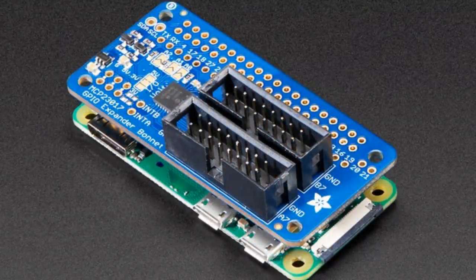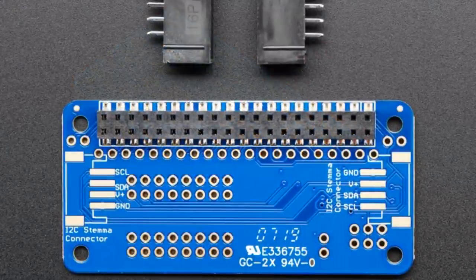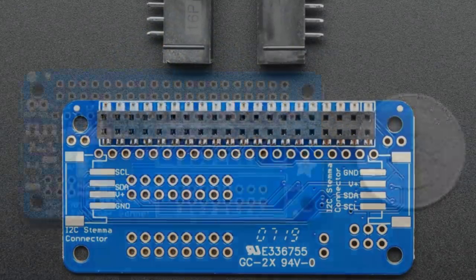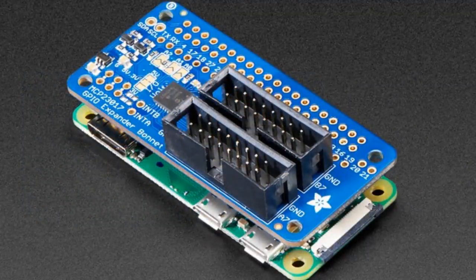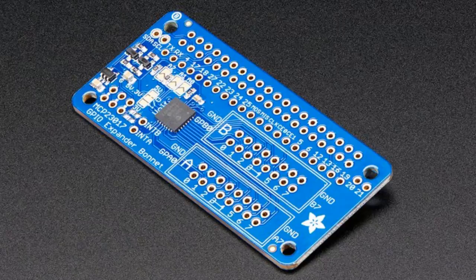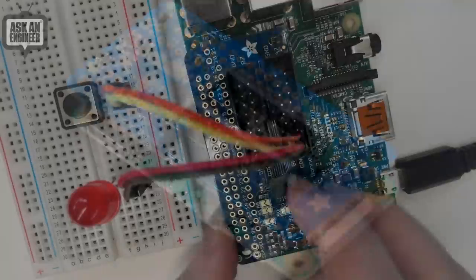Another thing I did is, because I have level shifting I2C circuitry on here, the chip is actually using 5-volt logic, and that means that you can use it to drive blue, white, or green LEDs that usually want higher voltages than 3.3 volts. So you can use it to drive LEDs or buttons, and then the I2C is still 3.3 volts safe for the Raspberry Pi, but you can interface with 5-volt chips and LEDs and devices, which is very handy. If you don't want that, you can cut the trace and put it into 3.3 volt mode. And then I have a quick demo.